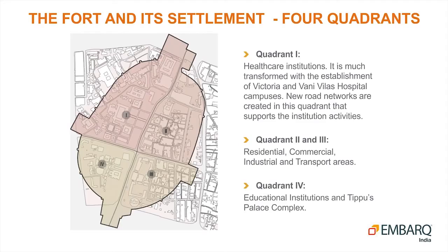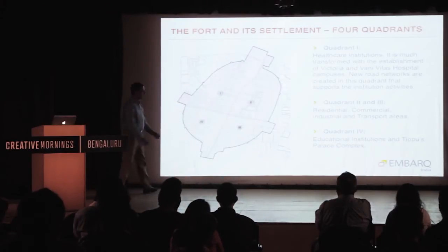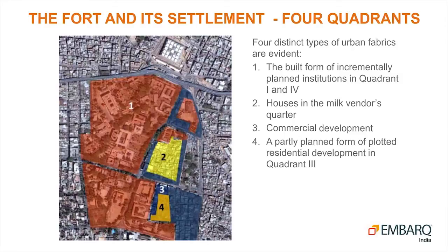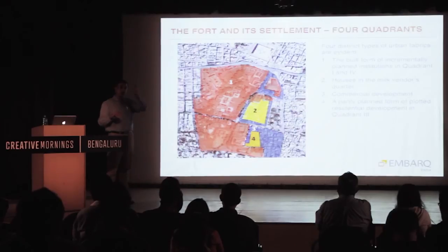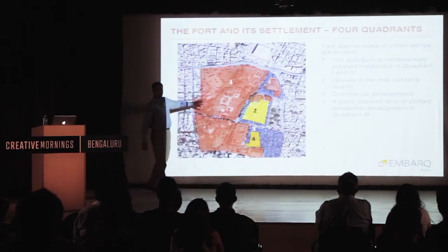Then we understood that these are the four quadrants, right? I talked about quadrant 1, 2, 3, 4. Quadrant 2 is really the one that has retained its character. And then we also understood, if you saw the first imagery I showed you of the five aspects of the city, cultural, social, physical, institutional, we also started to map this in the historical part of Bangalore.